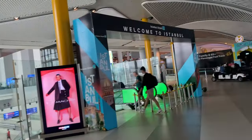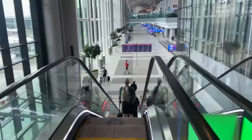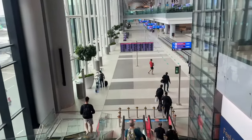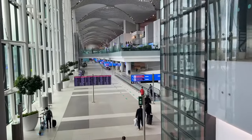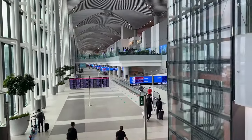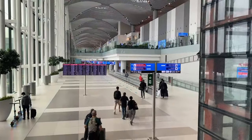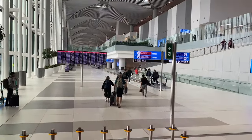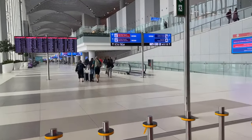All right, welcome to Istanbul, guys. Let's go to the transfer desk. Once you come down, you follow these stairs and follow the sign for the international transfer desk. You see that, guys, over there, the red sign. The purple sign is for the domestic transfers, and the red signs are for international transfers. If your final destination is Istanbul, just go to the passport control and baggage claim.